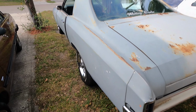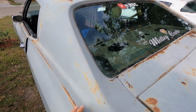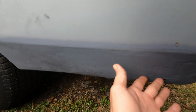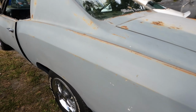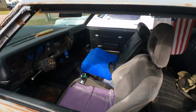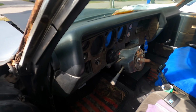It's not in the best shape. It's got rust and some holes, and somebody hastily covered in the turn lens area with some Mondo. They did a good job. Not really, but okay. And it's missing the drip rail and a bunch of other things, and let's go inside.